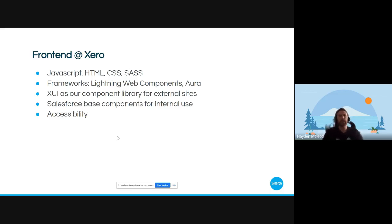And then lastly, just quickly talk about accessibility as well. So accessibility is answering the question, how can we make our applications and our websites available to as many people as possible in all sorts of different contexts and abilities. And on our external-facing websites, we're going through a big push at the moment to make sure everything is accessible.